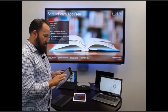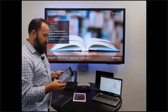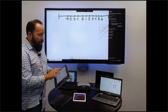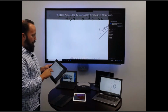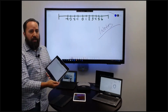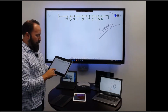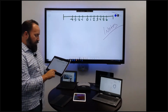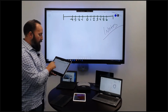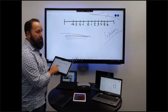Let me close this screen here. And once I click connect, I could enter a PIN, but you see how quickly and easily I jumped in there, and now I'm connected. So now I have my screen connected, and you can see everything is showing up here on my screen in real time. So if I were to open up my pen and start writing here, I don't have the inking turned on. Let me turn off the active pen here. So now I can start writing on this content here, and everything is showing up in real time on my screen.